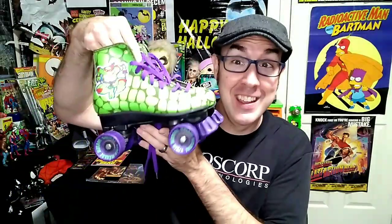Now, also at another thrift store, because I kind of make the rounds in town, there was a fun thing they did where they just had a basket full of shoes. And normally, I don't care about shoes. I don't need thrift store shoes. But it's hard to miss these. Yes, indeed. These are Teenage Mutant Ninja Turtle skates.